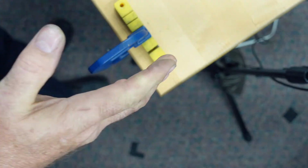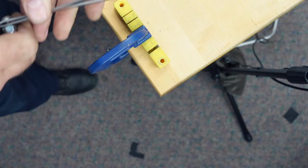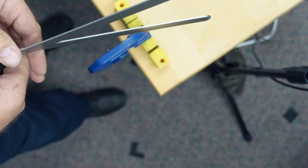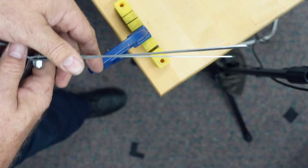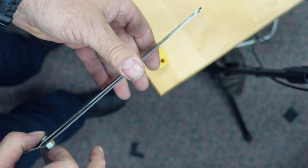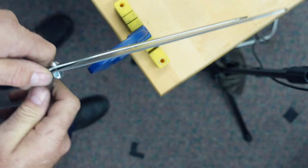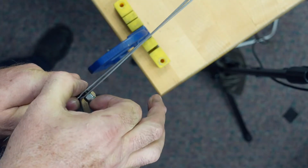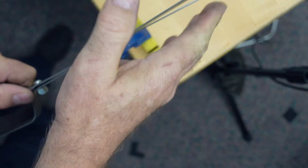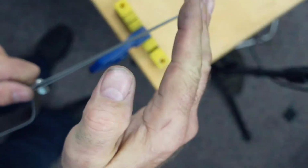Your set is designed to transfer the force of your pivot area all the way down to the tip, so that as you're closing the shear, this force right here is transferred all the way down, forcing the blades against one another.